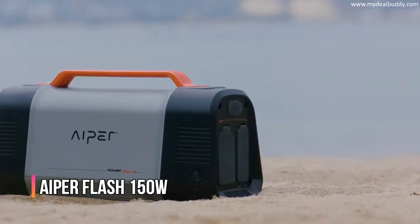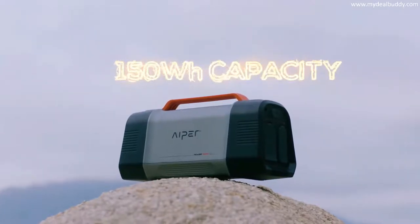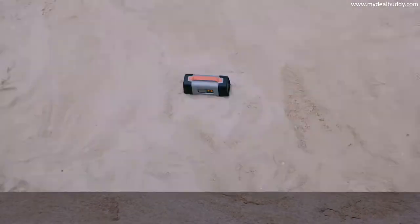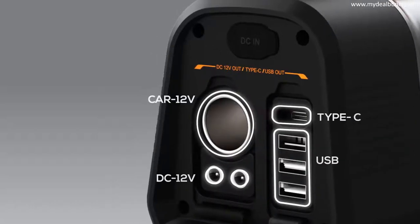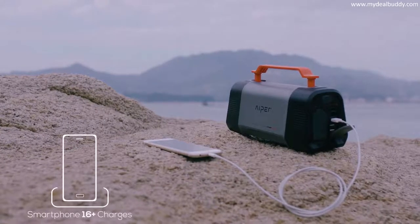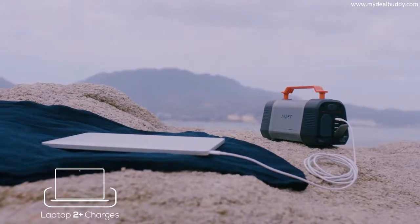This is Aiper Powerhouse. It charges computers, phones, drones, batteries, you name it. It has 8 charging ports and can charge a phone 16 times or give a full charge on a MacBook twice.